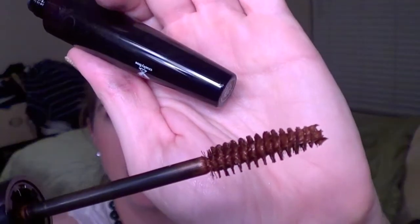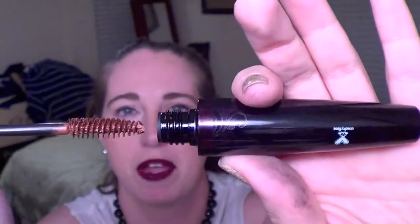This one is actually in the shade bronze. I think this is the bronze one. Does it not even say on here? I'm pretty sure this is in the bronze shade. So let me show you what it looks like. To me, this just comes off like a brown mascara. This does absolutely nothing for my lashes. It just looks like I'm wearing brown mascara.